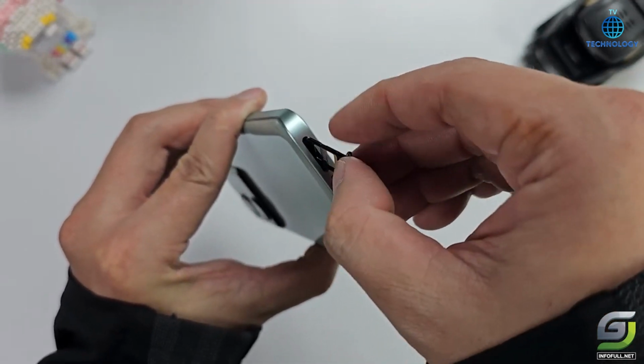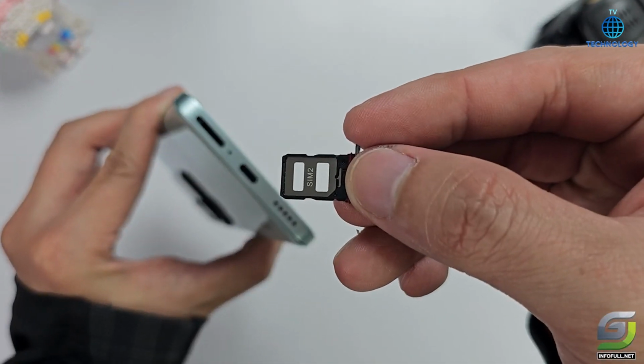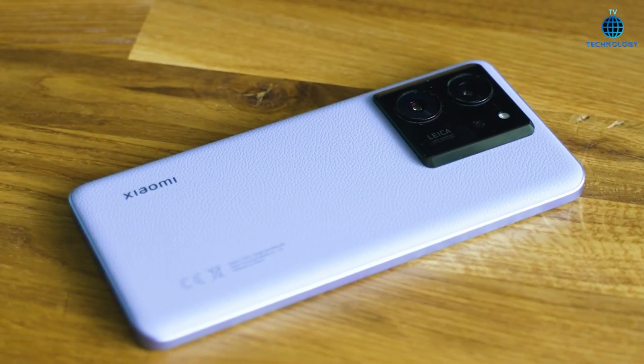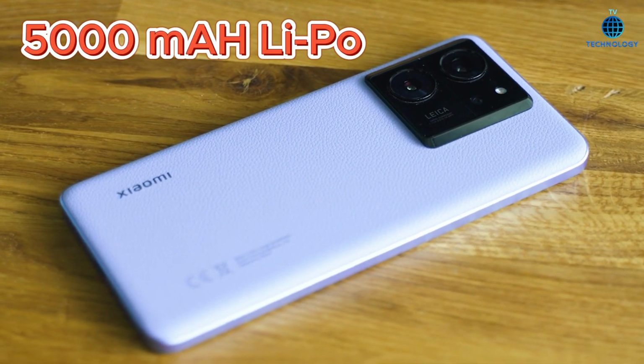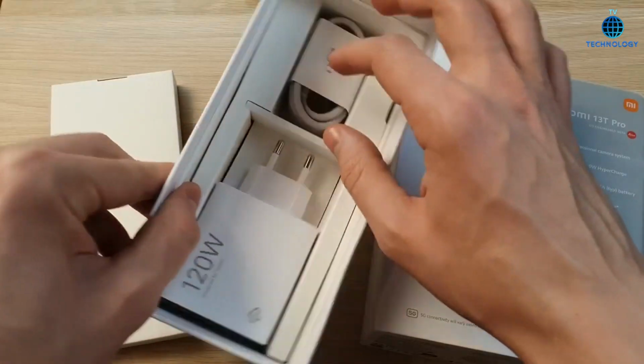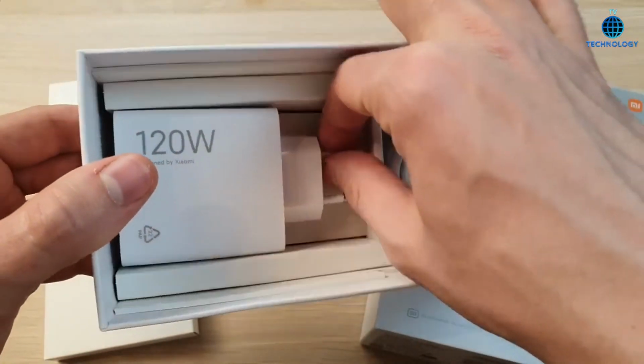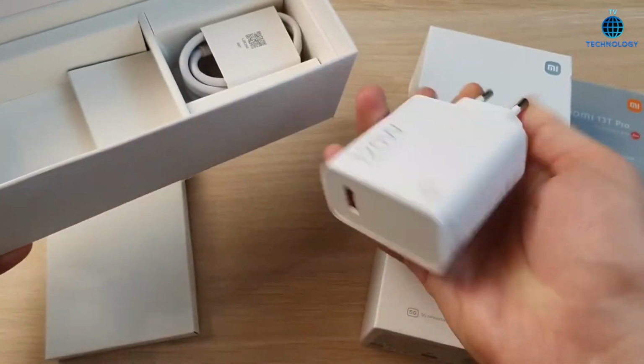The device supports nano SIM and dual SIM, offering versatile connectivity. Powering this innovation is a non-removable 5000 mAh Li-Po battery, coupled with 120W wired charging, promising a rapid full charge in just 19 minutes, as advertised.